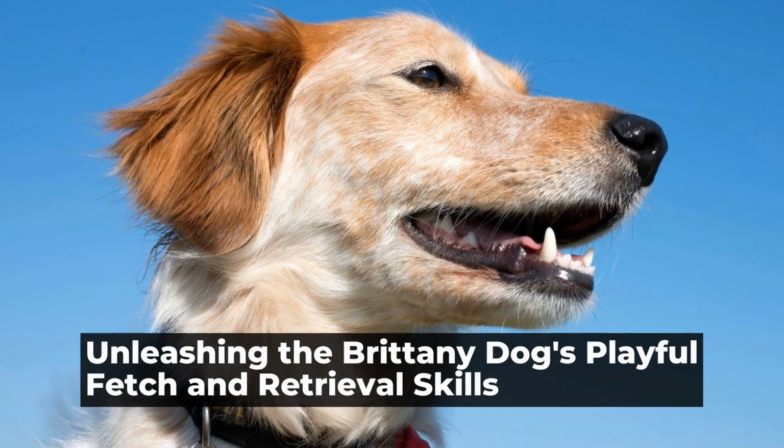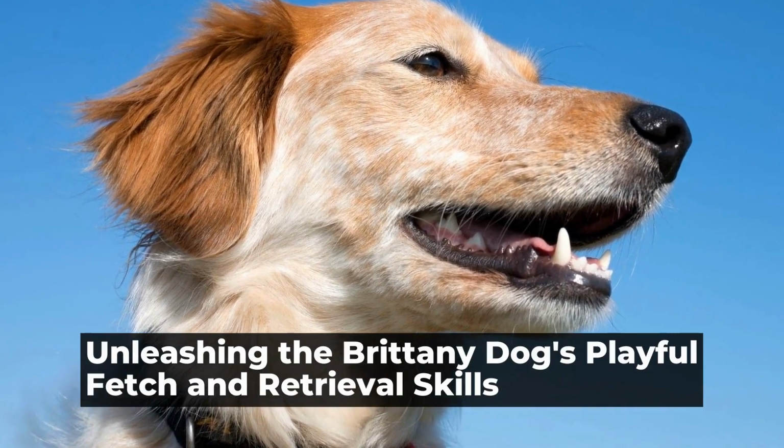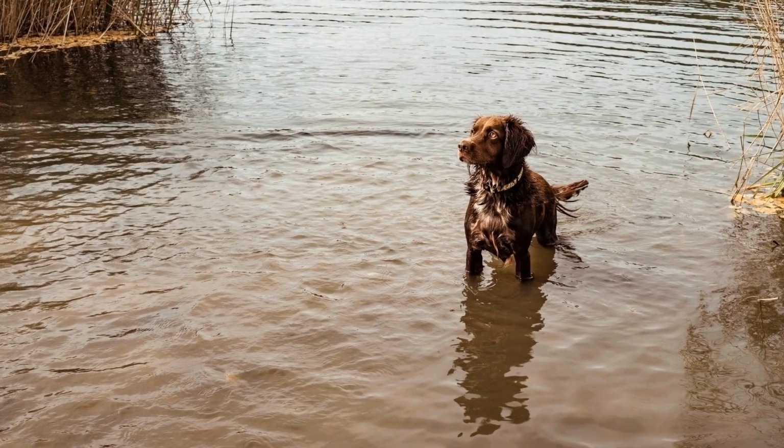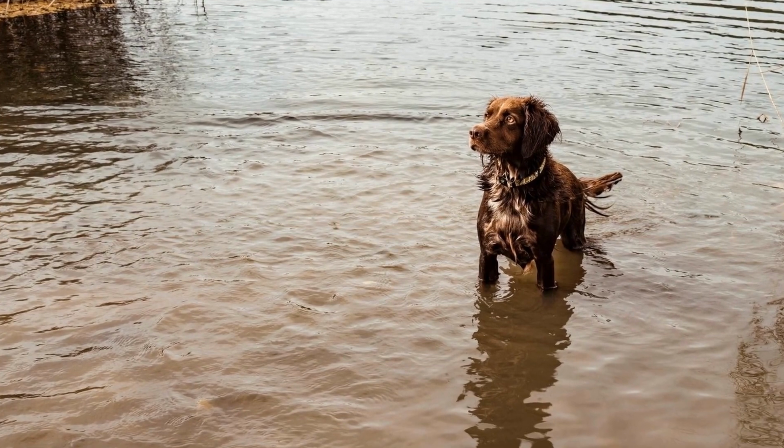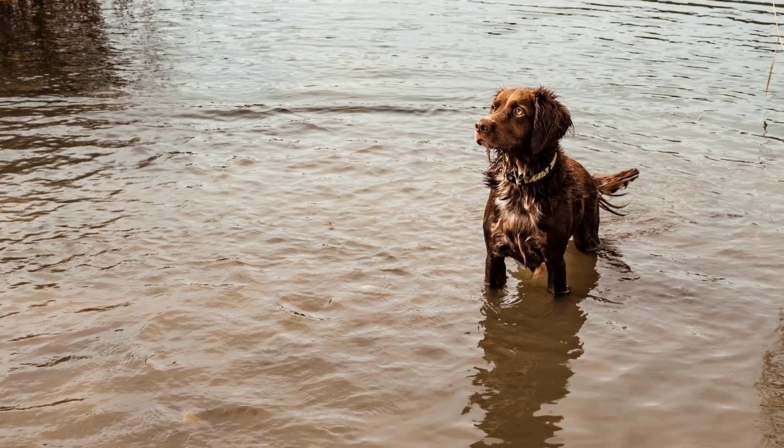Unleashing the Brittany dog's playful fetch and retrieval skills. The Brittany dog, also known as the Brittany spaniel, is a breed of gun dog that originated in France.